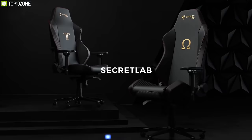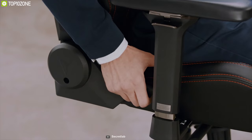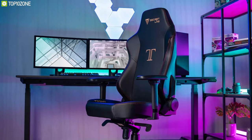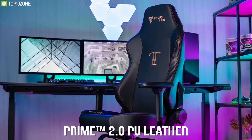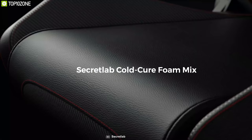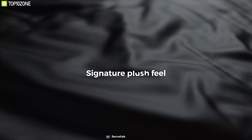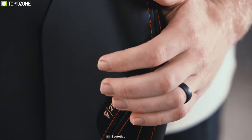Enjoy ultimate comfort while gaming with the Secretlab Titan 2020 series gaming chair, a chair that offers many features to make your gaming experience super comfortable. The Secretlab Titan 2020 series chair comes with Secretlab's Prime 2.0 PU leather, which is engineered to be 4 times more durable than regular PU leather, and this improved upholstery greatly exceeds the industry standard for flexing and abrasion resistance, all while retaining the signature plush feel of its predecessor that made it so popular.